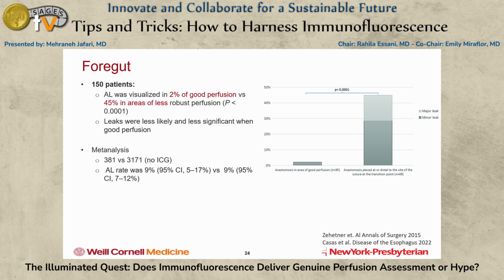And then there was a good meta-analysis that looked at 381 patients essentially that had ICG, in these sort of level 2 evidence type of papers, and then they looked at historical Ivor Lewis esophagectomies that had been published over a period of time, all minimally invasive, and their anastomotic leak rates were the same.